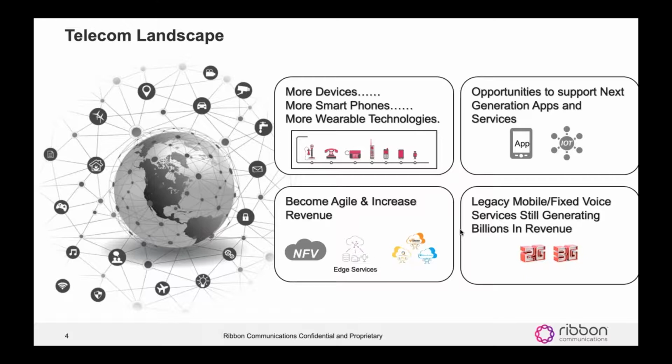So obviously, with the current 5G initiative and VoLTE deployment, there is a case for operators more than ever to converge these different networks and experience and become flexible in offering or enabling new services, right, for the future.